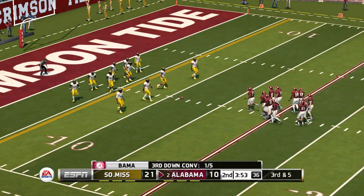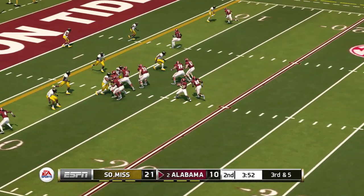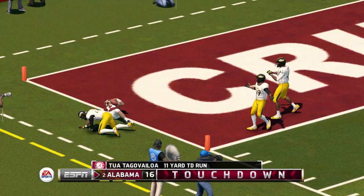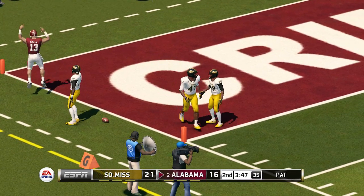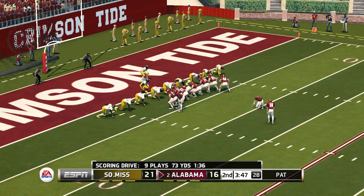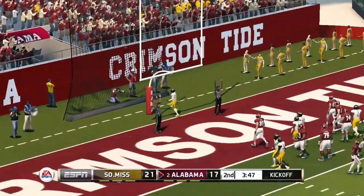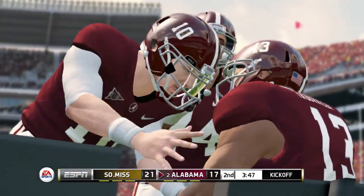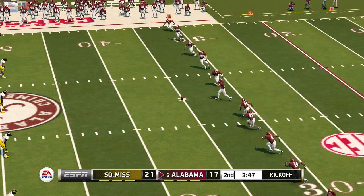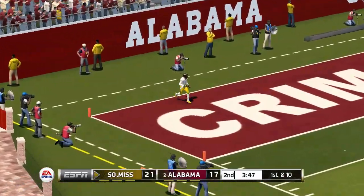And here's another third down. Scrambling around. Decides to take it himself, and he's got it. Touchdown. Converts the extra point. They line up to kick this one away. He sends this one deep. This one's going to be down in the end zone for a touchback.